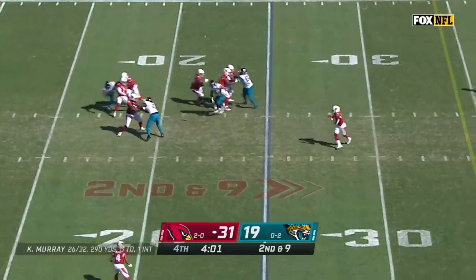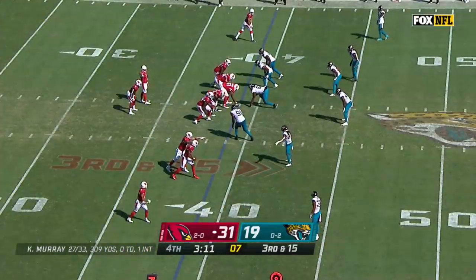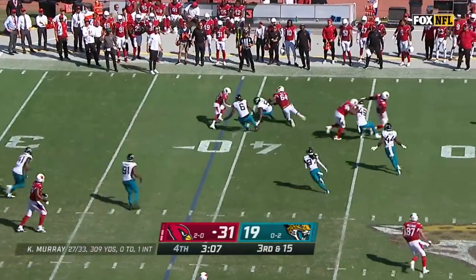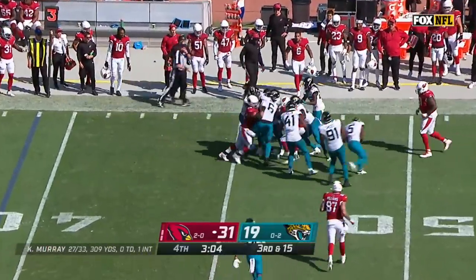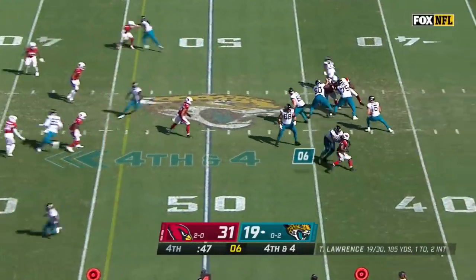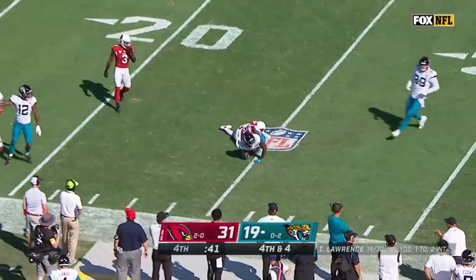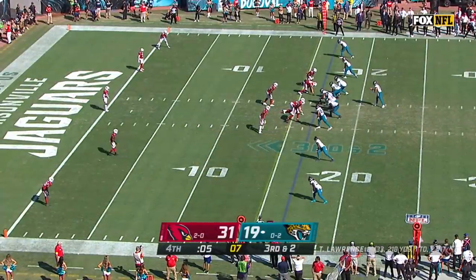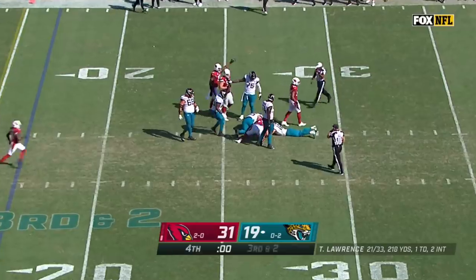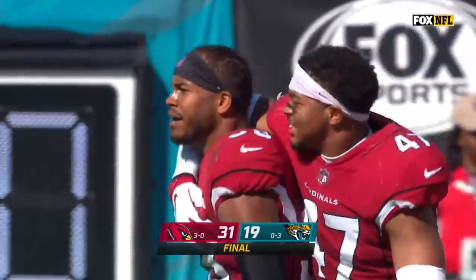Murray. Guns it. Oh, and a nice catch by A.J. Green. Facing a third down and 15. Murray, screen. And Edmonds kicks his way forward. Lawrence throws, hit hard, caught, Chark. Looking to remain undefeated. Trevor Lawrence, and he's sacked on the final play. And that is it, 31-19, the final. Jordan Hicks. Exclamation point.